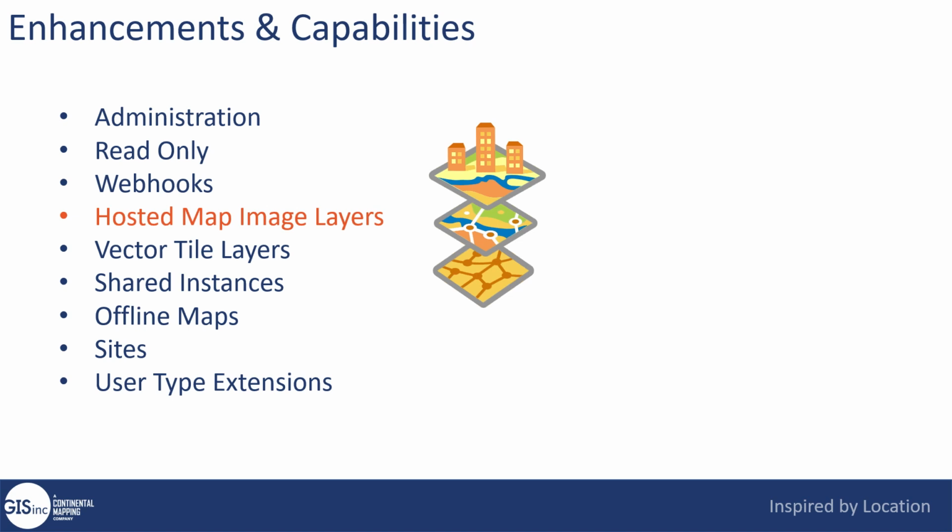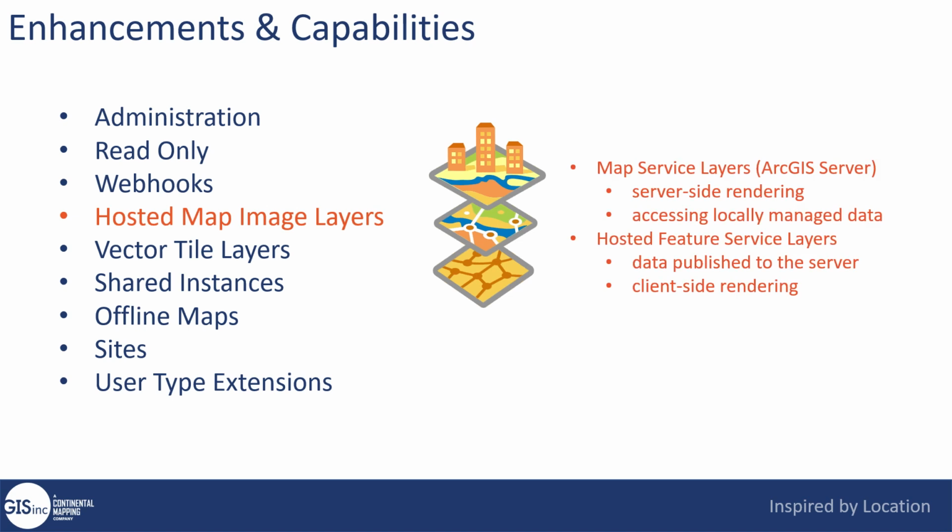Now, I don't know if you're familiar with this new capability, hosted map image layer. That's a mouthful, but it's using technology that we should be familiar with. Those of you that have been using ArcGIS Server and Enterprise for some time should be familiar with map services. These are things ArcGIS Server created for us. It was server-side rendering, and we accessed local information managed inside our Enterprise geodatabase or file geodatabase, and we were able to publish these map services. Portal came along and introduced the hosted feature layer concept, where the data gets published into the data store on the server, and then the rendering is done on the client side, within the JavaScript applications and things like that.